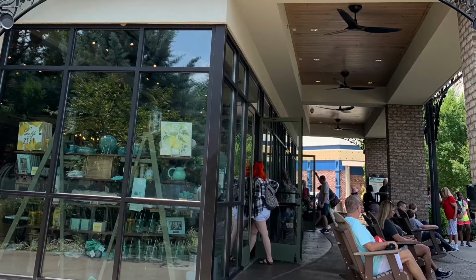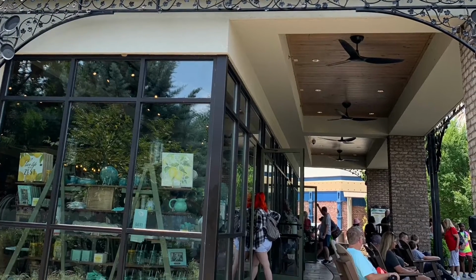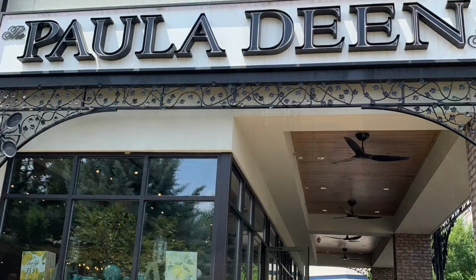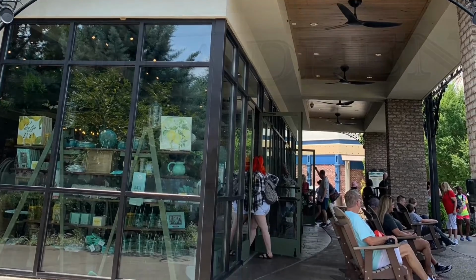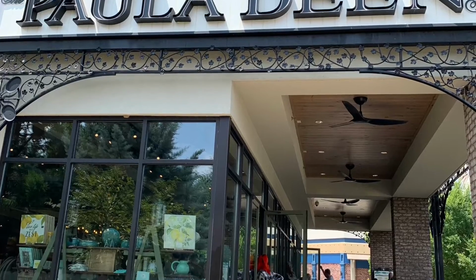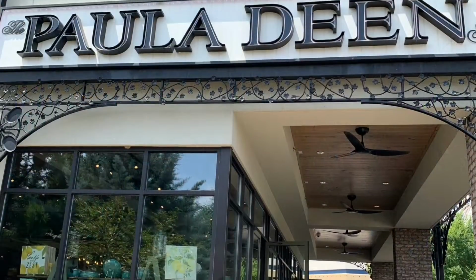Paula Deen's Family Kitchen in Pigeon. We visited this restaurant while we were in Gatlinburg, Tennessee. The restaurant is actually not in Gatlinburg, but it's a few miles away in Pigeon. The food was very good.